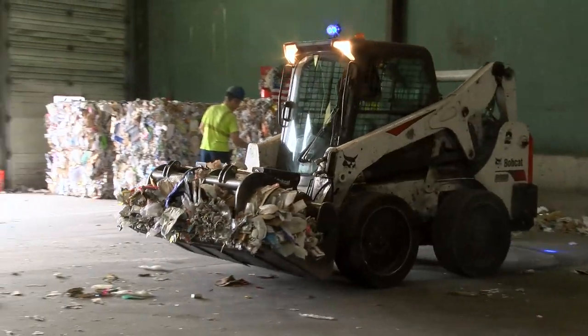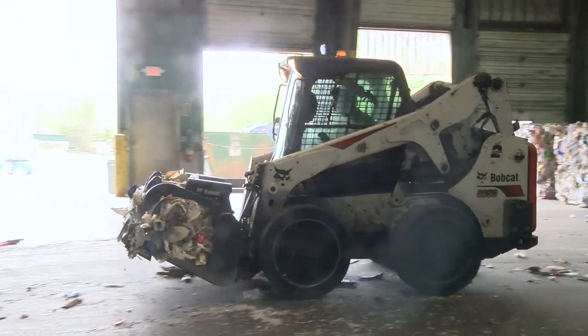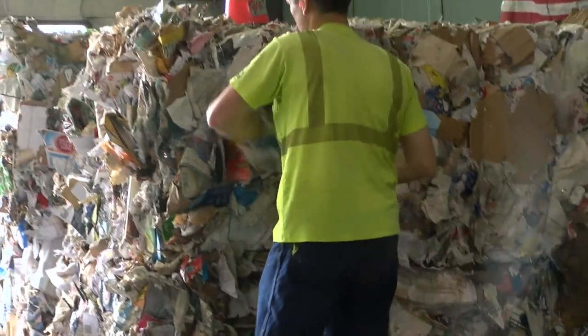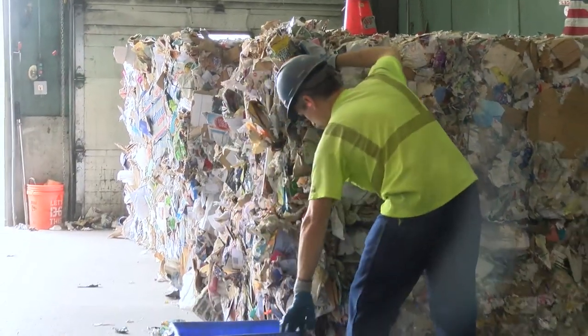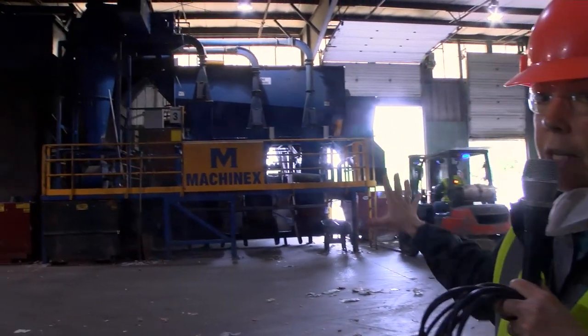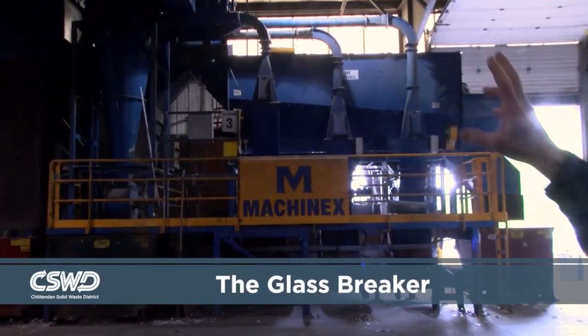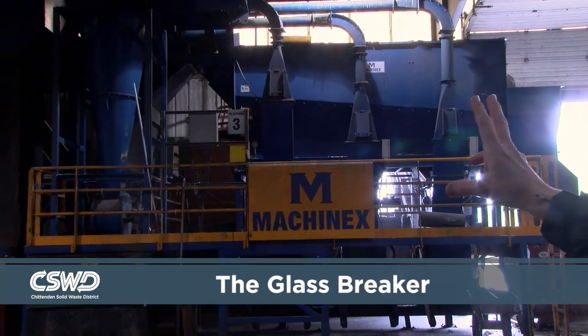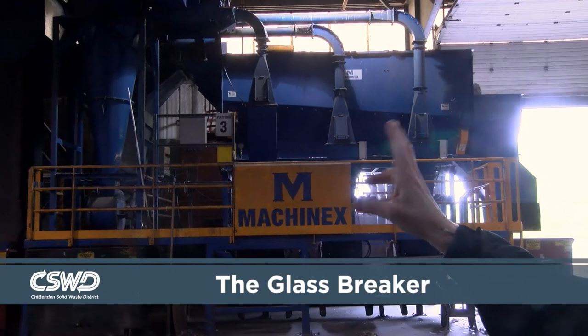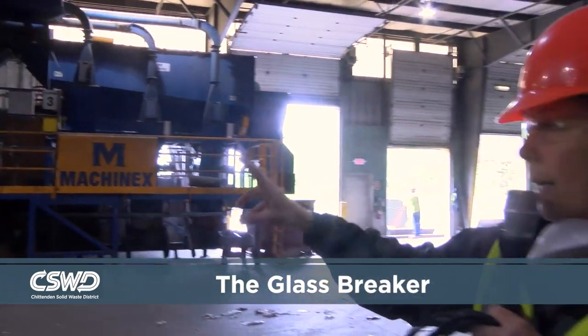But what I said is we're ending where we started, because behind you is our glass cleanup equipment. We saw the version on the outside, and this is all the indoor glass cleanup. So we have a vacuum that's pulling off shredded paper and scrap paper. We have a magnet that's pulling off metal, like lids to cans.